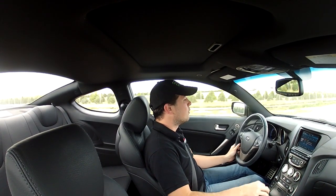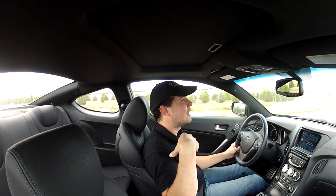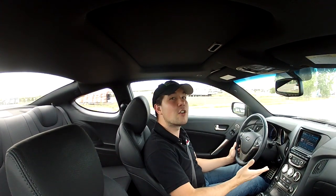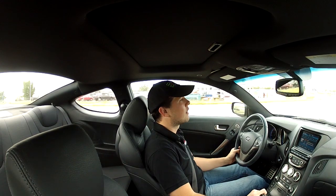So if you're in the market for a sport coupe, you like 2 seats but want the option of the back seat, you like the fact that this car has 348 horsepower and hasn't touched $35,000 as we're testing it here, the Hyundai is one you're definitely going to want to cross-shop with the competition.